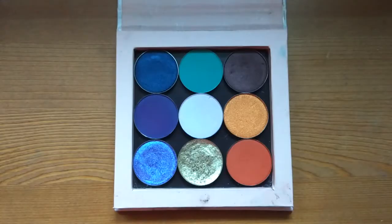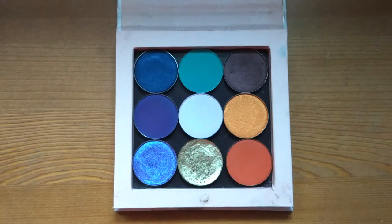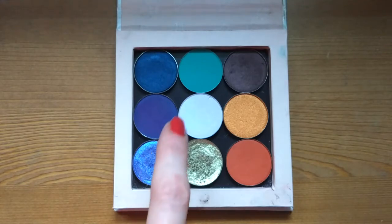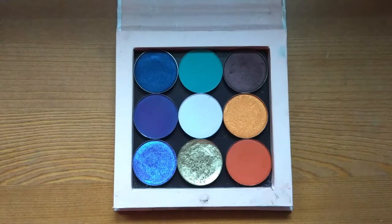So I've got everything back in the palette now, and let's talk about this color story for a little bit. With the first 6 shades chosen, I know I mentioned that I was probably going to want to look for some transition shades, but when I swatched out these 2 mattes in particular, they were much more sheer than they look in the pan, so I think they will work as transition shades if I wanted to do a more cool tone look.